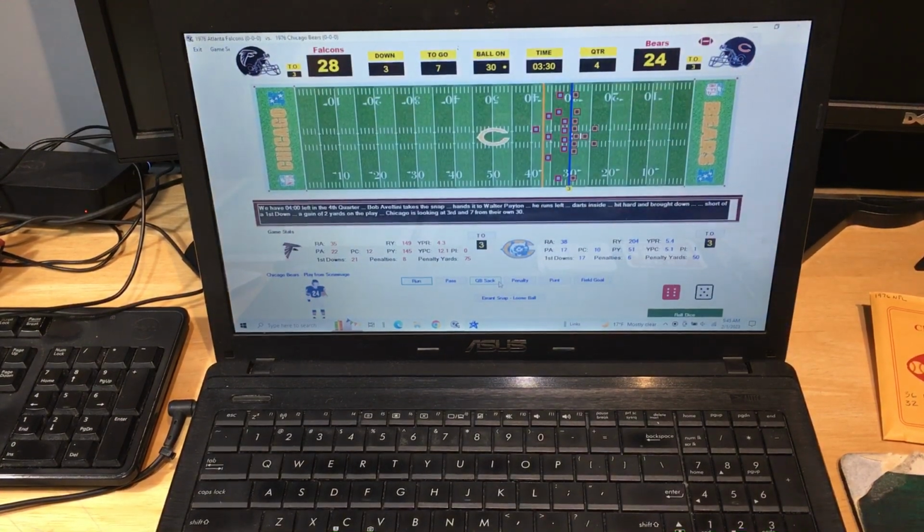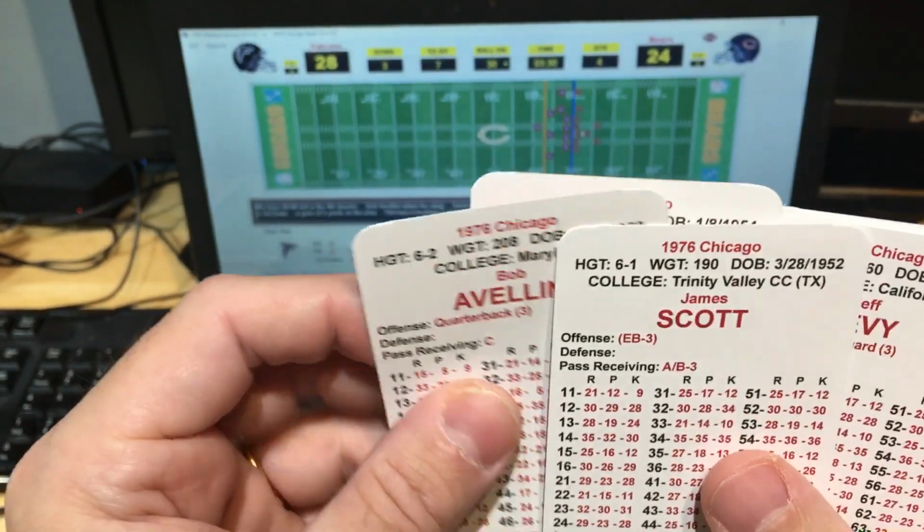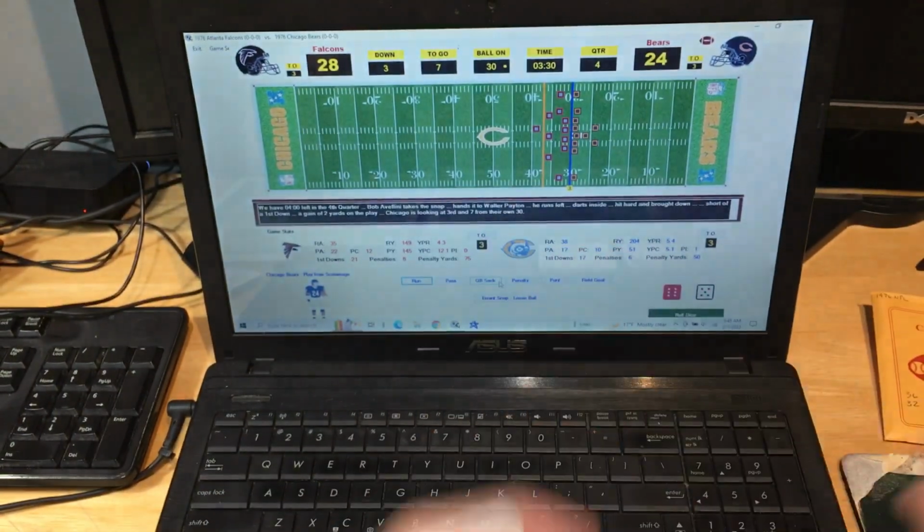Okay, sets up a 3rd and 7 here. Gut check time for the Bears. We're gonna have to go to the air here. Let's go James Scott. So let's go 3rd and 7. We'll go short to Scott to try to keep the chains moving.